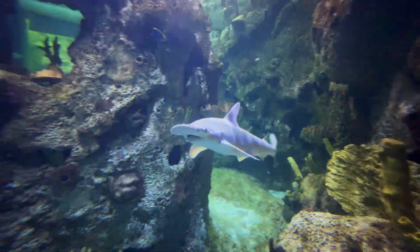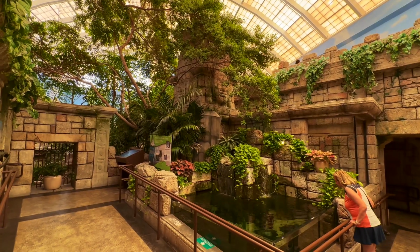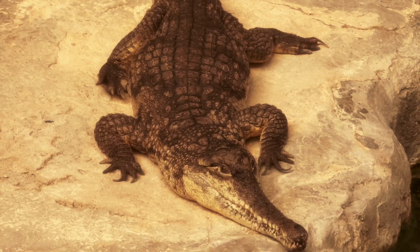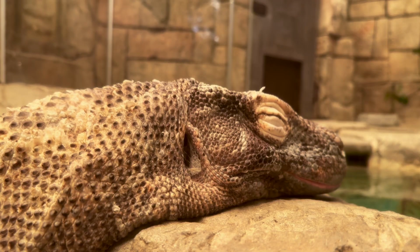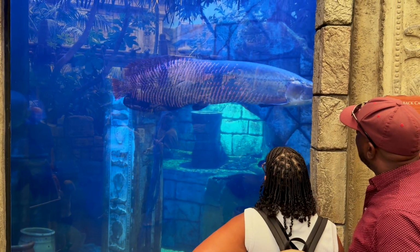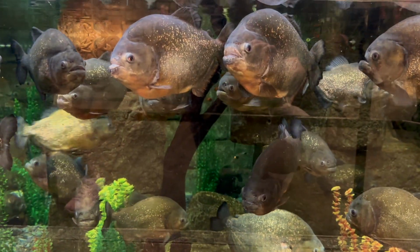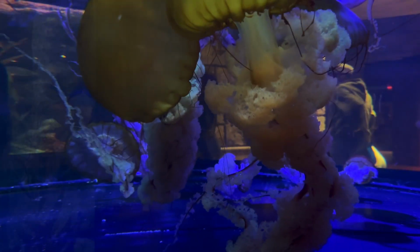The Shark Reef Aquarium is the only facility in Nevada accredited by the Association of Zoos and Aquariums. Visitors will get to enjoy many different types of exhibits featuring alligators and snakes and even a Komodo dragon. Also, there are many different types of fish on display, including piranha, which seem to like watching the people. I personally enjoyed the jellyfish tank as I find that very relaxing.